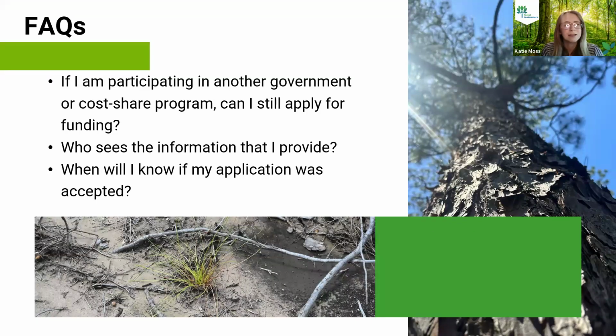Another question that we get a lot is, if I'm participating in another government or cost share program, can I still apply for funding? We know that $50 per acre for planting and $15 per acre for management does not even begin to cover the costs of those practices. So yes, you can be enrolled in this program if you're enrolled in a USDA or another cost share program, so long as the other program that you're enrolled in is not covering 100% of the costs that are associated with the acreage that you're applying for our program.